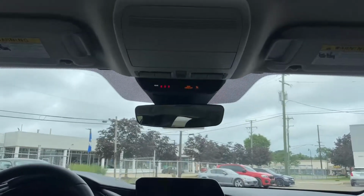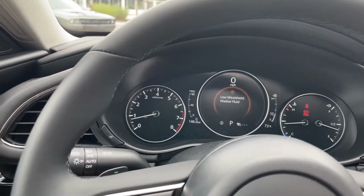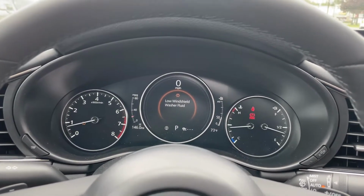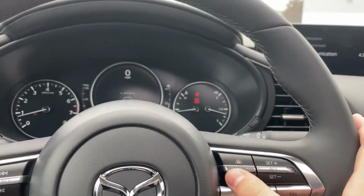Moving on to some features now, this trim of the Mazda 3 features a power tilting and telescoping sunroof with a sunshade. Over to the driver's seat, we have the gauge cluster, which has a physical tachometer, engine temperature meter, and gas meter. There's also a digital display in the middle of the gauge cluster that shows your speed, cruise control, various warnings, and other features.